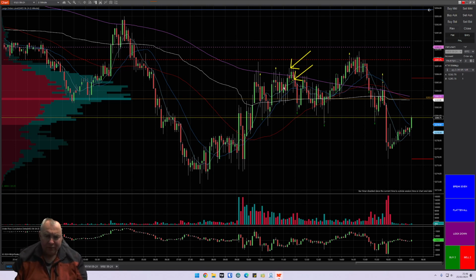So I short there, and it came down. It hit my, what was that? That was my 2R. I think it hit 2R, and then it came back down, hit the 3R. So that's a decent trade. And then I trailed for break even, so I got out just a little bit above the break even. So that was a decent trade, kind of made up for that little bit of a loss I had there.